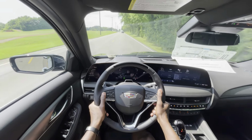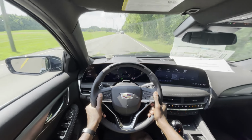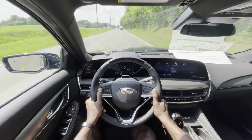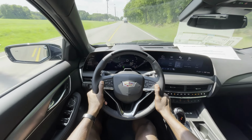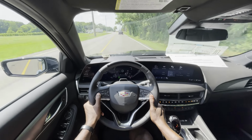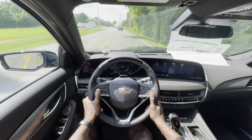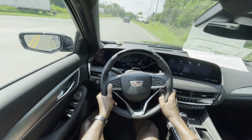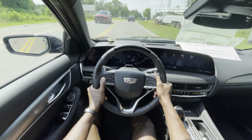But especially in tour mode, even in sport mode, just cruising here, it gets so quiet. The ride is so smooth. You really get the best of both worlds here. If you want a sports car, you basically have one. If you want a touring vehicle, you get that as well.